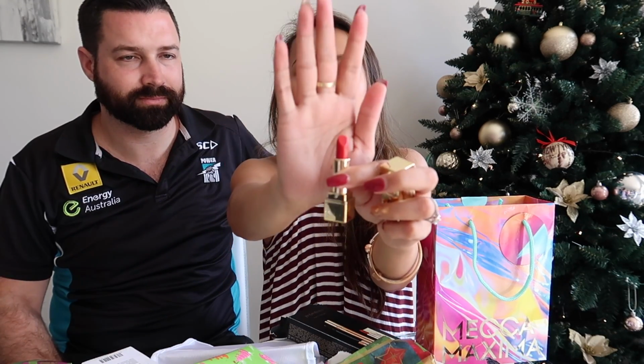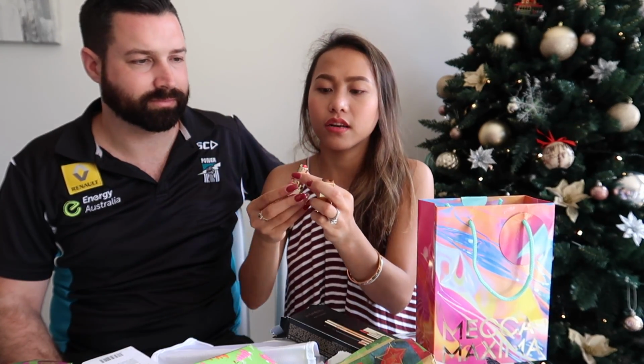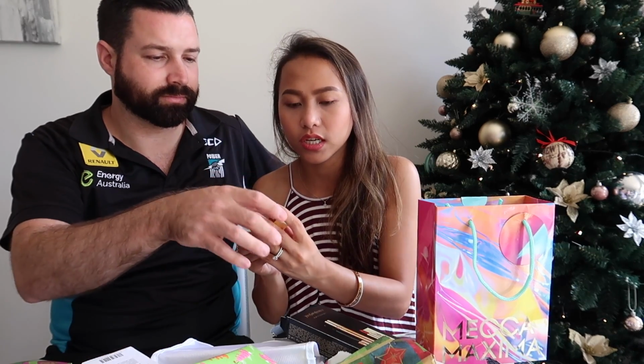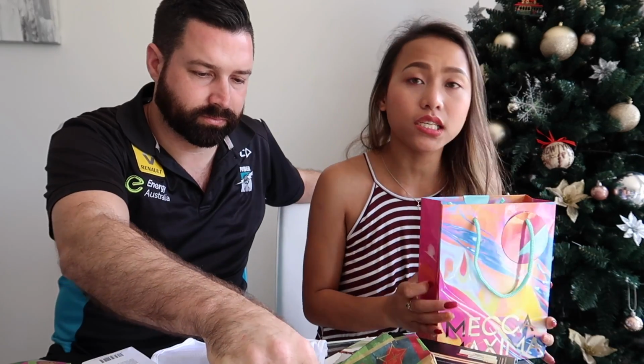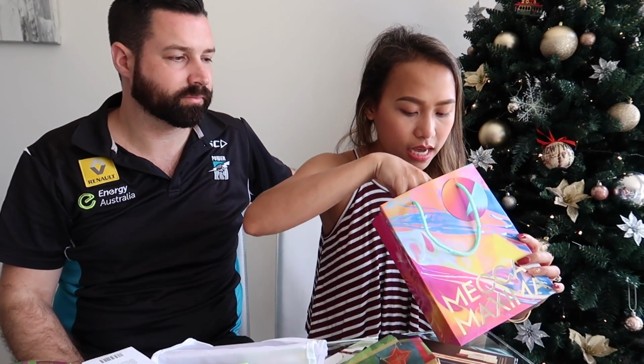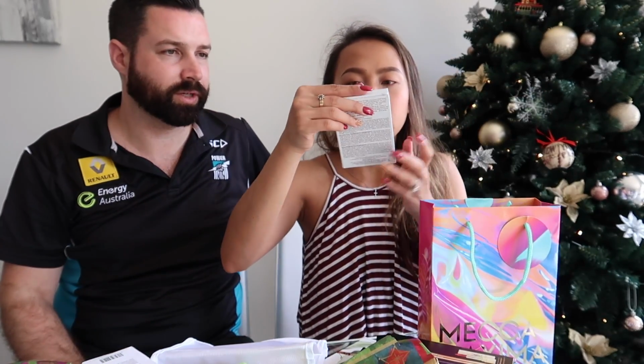It's a tiny one. Perfect. Ang ganda din. Very luxurious packaging. Nice. Yeah, it's very nice. And then, this is from Lyra. Thank you, Dai. She gave us a set, or, no, us, the girls.